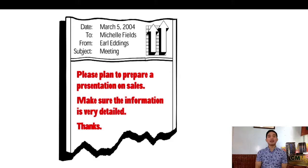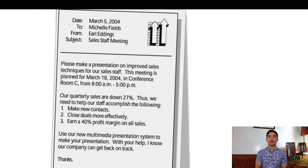You can actually make use of this one. Okay, so you have here the subject has been improved into sales staff meeting. So it's now more specific, and then you have here, please make a presentation on improving sales techniques for our sales staff. So that's the topic of the presentation. And then another one here is, this meeting is planned for the date, and then the venue, conference room C, and then the duration, from 8 a.m. to 5 p.m.